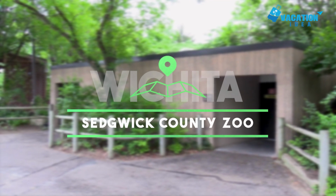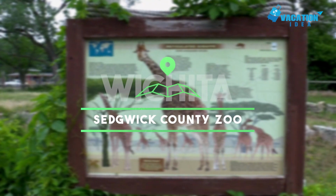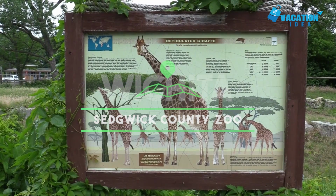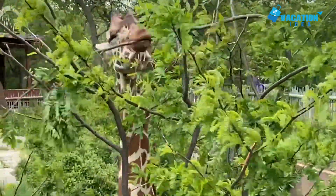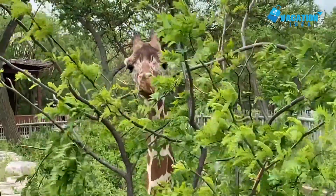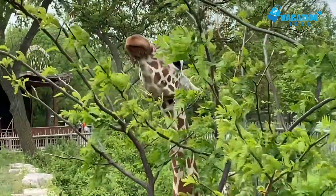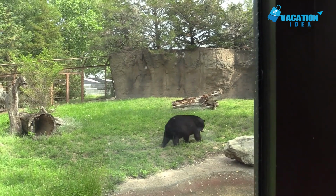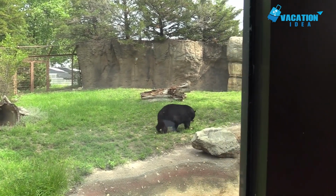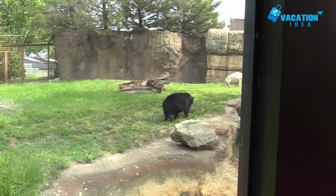At number 8, Sedgwick County Zoo. Home to gorillas and grizzlies, tigers and tapirs, Sedgwick County Zoo is certainly a fun day out for all the family. Located just 15 minutes drive northwest of downtown, it has a whopping number of animal attractions and encounters to enjoy.